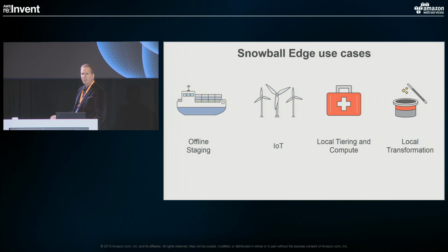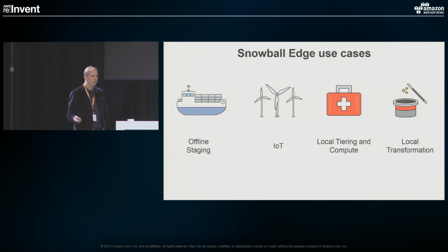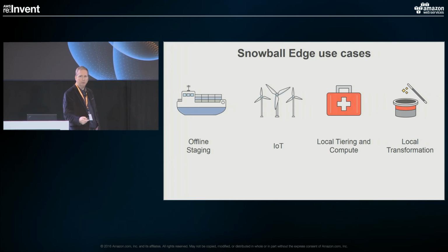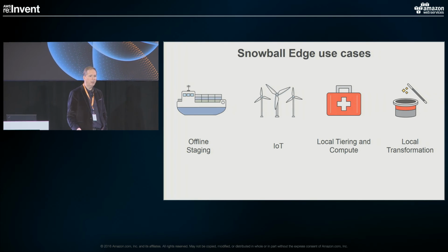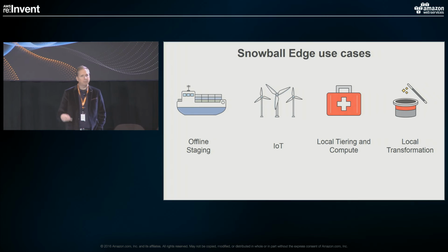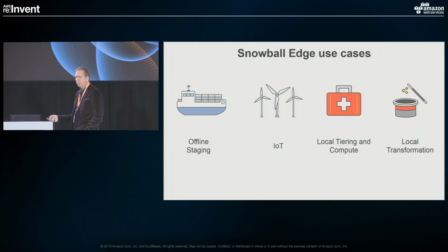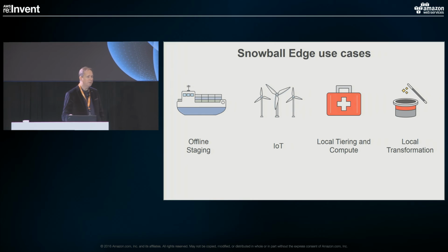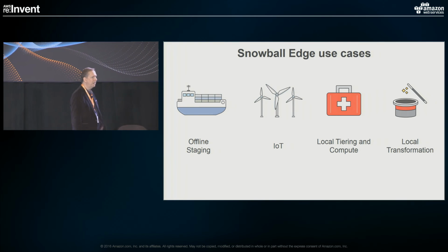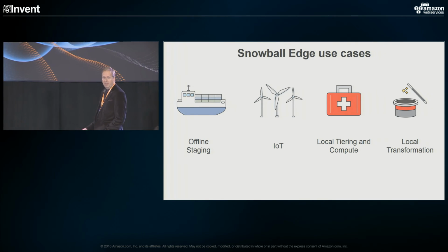The kinds of use cases you can think about now with the new version of Snowball Edge are, first, offline staging. We work with a number of companies in the oil and gas industry who are on oil rigs, or out on a ship somewhere, and don't have really good connectivity, but want to do local processing. You have different IoT applications. Andy talked about some of our partners that have windmills or other far out locations with really bad connectivity, where they want to collect and process, but don't have internet connectivity until they ship back the device. Next is local tiering and compute. This is an emerging area where, if you thought about Snowball simply as a transfer vehicle, now we have the ability, and again with the clustered mode of Snowball, to do some very interesting compute and processing functions. And then local transformation.